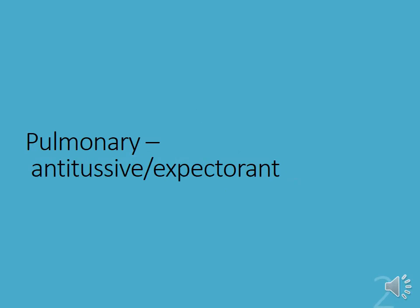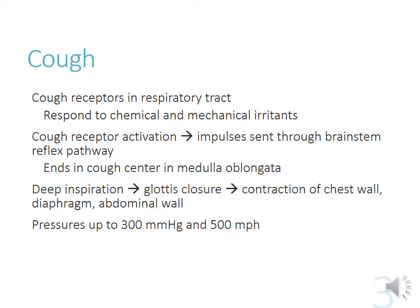So the first section here is going to be on pulmonary antitussives and expectorants. Cough is a pretty frequent complaint by a lot of your patients. We know that it is due to a lot of either mechanical or chemical irritants. It's a complex pathway, this reflex that initiates a cough. Some of the medications we're going to use work directly at the site where the irritation is occurring, or up in the CNS, in order to help prevent the cough from occurring in the first place.